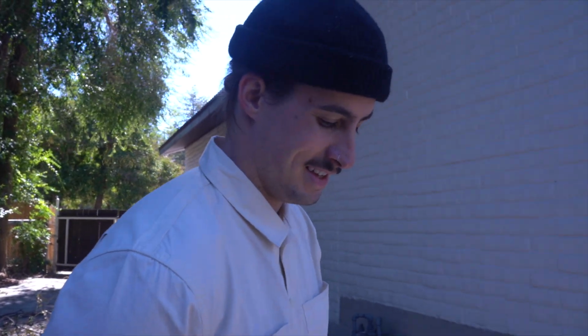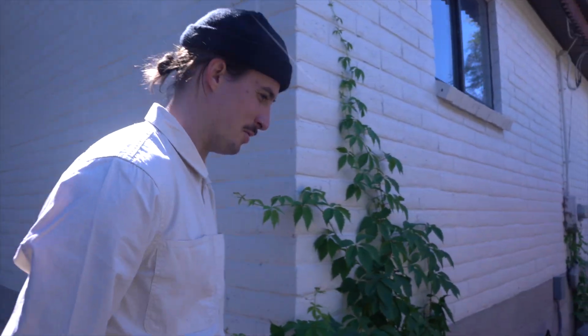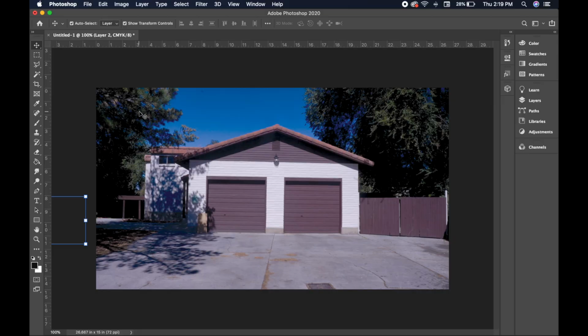Cool, fun new homeowner. I've already had like 10 problems. One problem happens that I have to fix, and then it turns into another problem. Homeowning stuff. Cute artist homeowning stuff. So cool. Alright, so here's my cute little house.